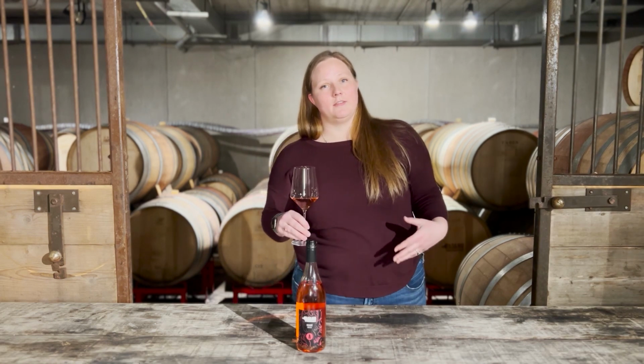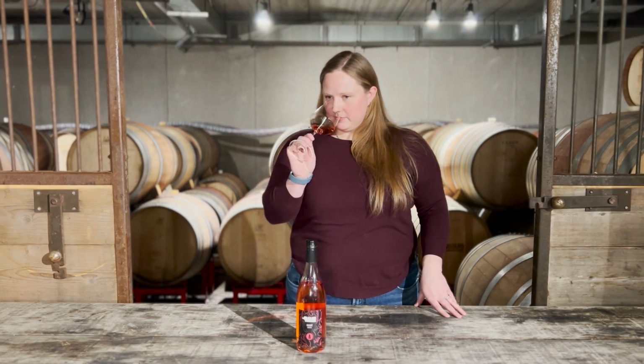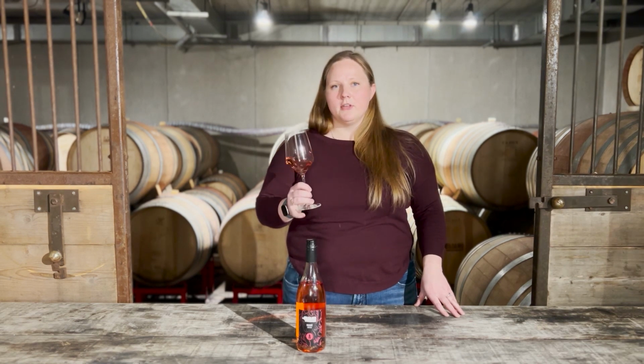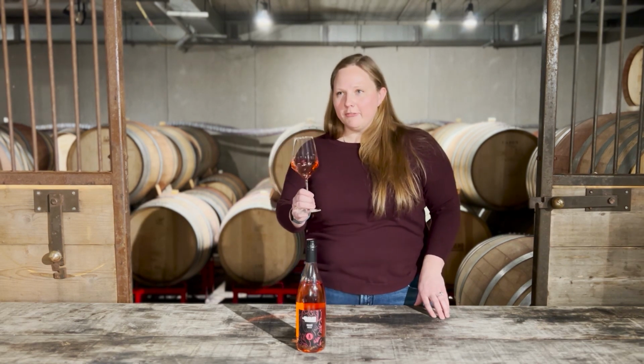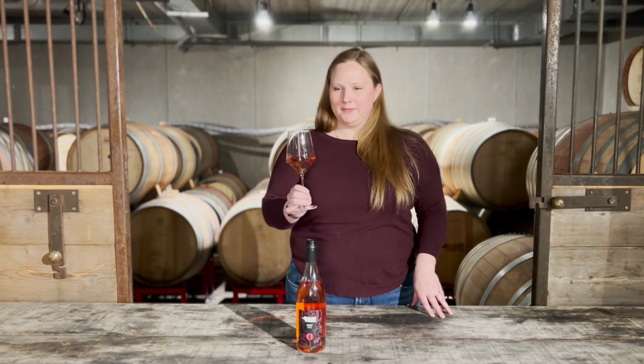It also means that you extract different aromas and flavors from the wine. So for me, I find this to have really distinctive flavors of strawberry, candy floss. There's actually even a little bit of watermelon in there.